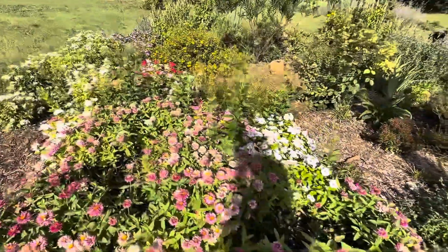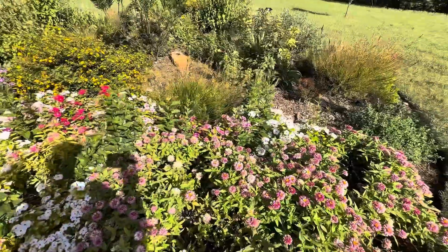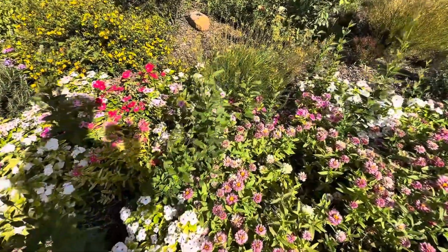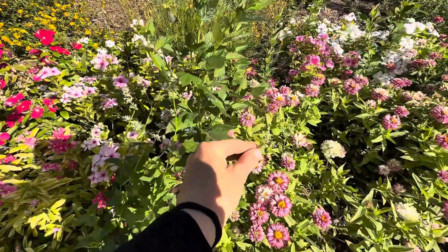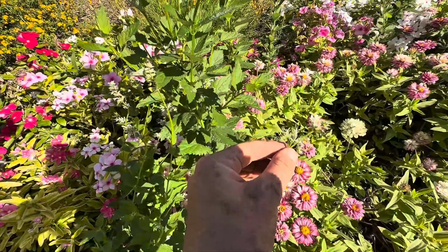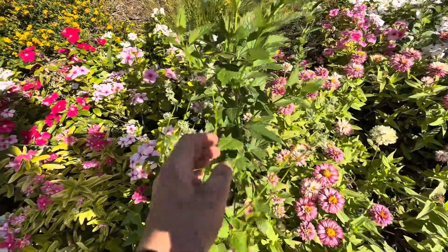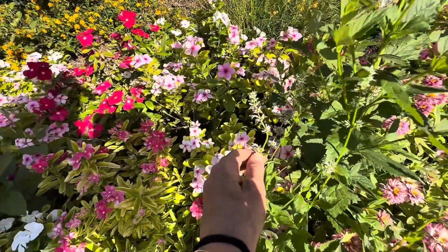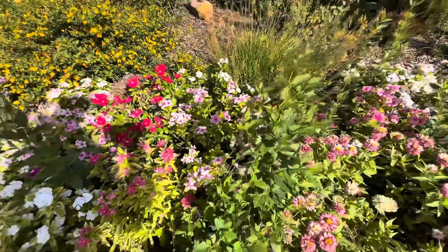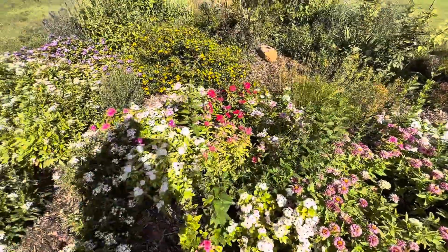Just while we're right here, this is another Agastache that I started from seed over the winter. Getting going. Didn't get going quite as quick as the other one, but I like the look of this bloom a little bit better. It's much more dainty. Isn't that beautiful?